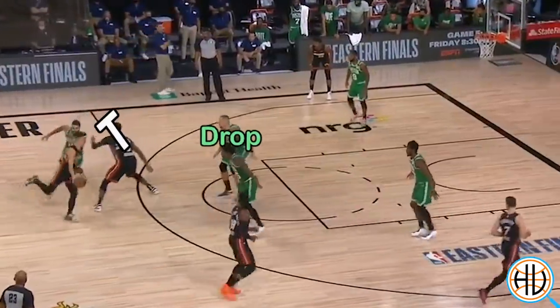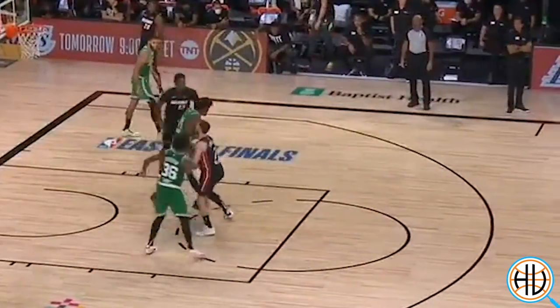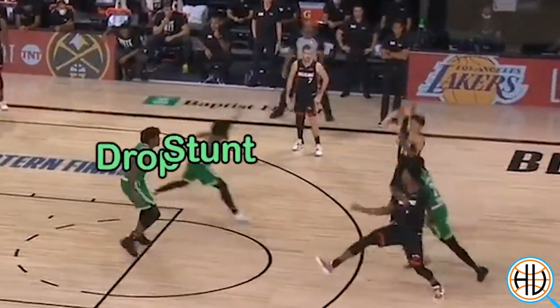Remember the play we saw earlier where Smart was able to help one pass away? Well, this time, because of that wedge screen, he's not as high up on the court to disrupt Herro.